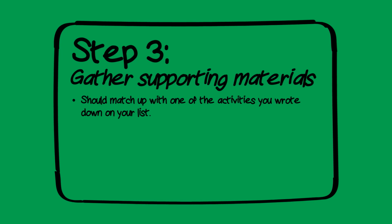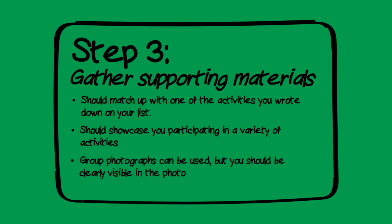Your supporting materials should also showcase you participating in a variety of activities. For instance, all of your supporting materials should not be from school, or just from church, or just from 4-H. The judges like to see a variety in this page of your portfolio.